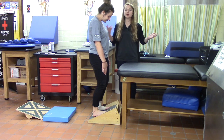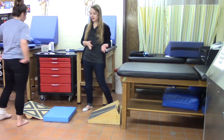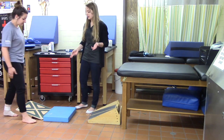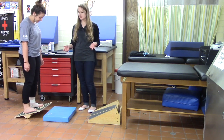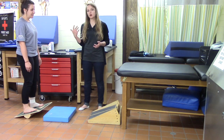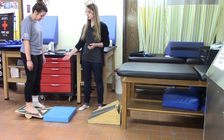We always want to make sure that we're exercising within their pain tolerance. So if our athlete has had any decrease in their range of motion, we can move over to the tilt board to help them with their dorsiflexion and plantar flexion, and it'll also help increase their strength in their calf and the muscles on the anterior portion of their leg. And we want to make sure that they're tilting back and forth slowly and controlled.